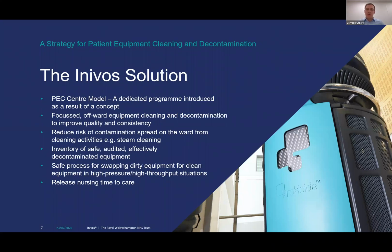Yeah. So I suppose in summary, what the program and the solution was, instead of asking our domestic housekeeping staff to clean in situ, the program is that we take the equipment off the ward to a dedicated, focused off-ward deep cleaning and decontamination centre, what we've come to term the PEC centre, which stands for Patient Equipment and Cleaning Centre. And that gives the housekeeping staff the ability to really focus and do a quality job consistently of thoroughly deep cleaning and decontaminating that patient equipment. And then that patient equipment comes in, is checked in, gets deep cleaned, gets steam cleaned, gets decontaminated, and then goes into a clean holding area before it gets returned back out to the ward.